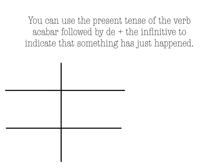The last thing that we're going to talk about is something that's new for us. You can use the present tense of the verb acabar followed by de and the infinitive to indicate that something has just happened. So when you're like, oh, I just heard that song, or I just went swimming. In English, we use the past tense, I just did that. In Spanish, they instead use this verb to say that it just happened, and then you can just use the infinitive. So first we'll go ahead and conjugate acabar, then we'll do a couple of examples.